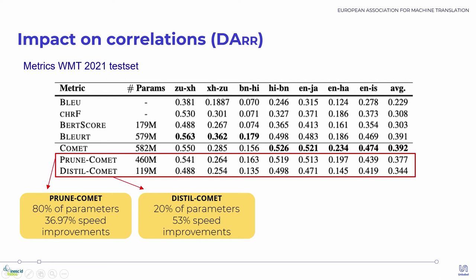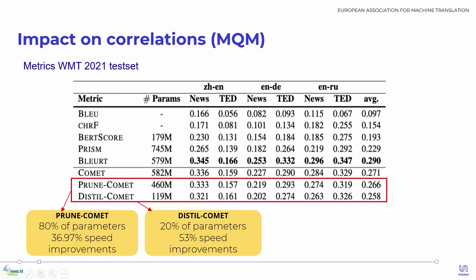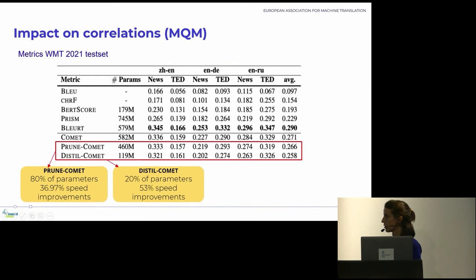Now, in the second set of correlations that we took, because these ones are with MQM, the previous ones were direct assessment, again the same reasoning. So the models are the same, and the correlations don't drop. So we were able to perform almost as good as our COMET model and much better than normal metrics like BLEU, chrF, BERTScore, and PRISM here, Supreme PRISM.